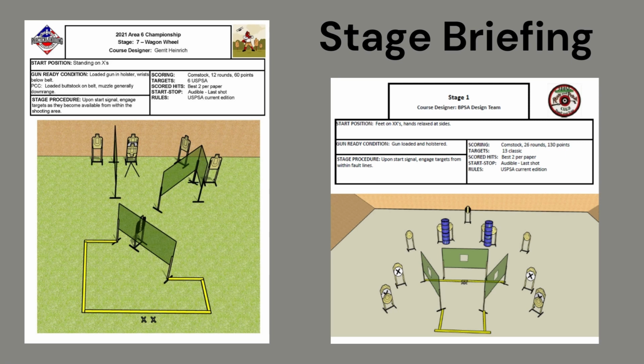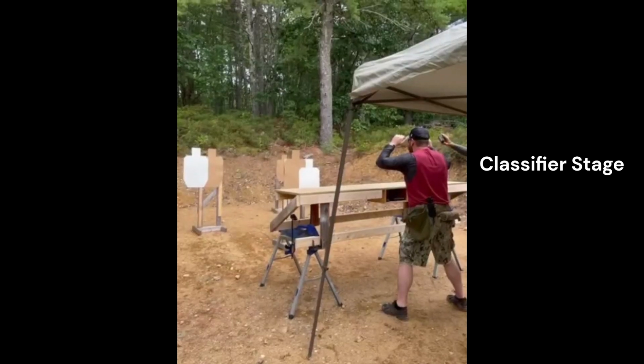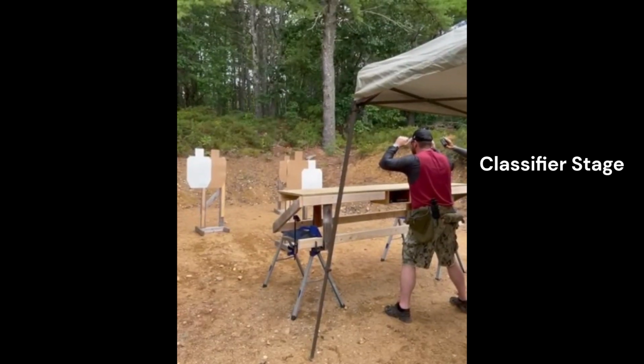Unlike Steel Challenge, which always starts from the shooter box, starting positions may vary from stage to stage. When the range safety officer gives the audible start signal, you may draw and engage targets in any order, except on classifier stages, where you may be instructed in which order to engage. So now you're probably asking, what's a classifier stage?